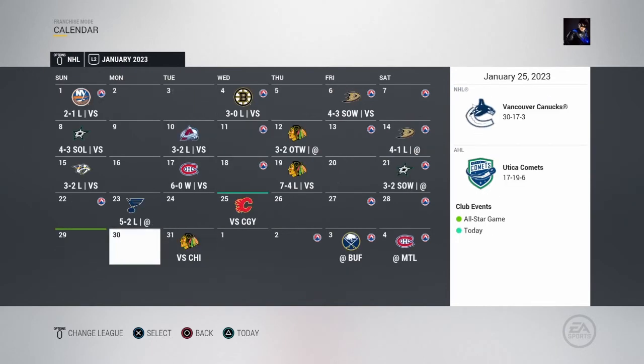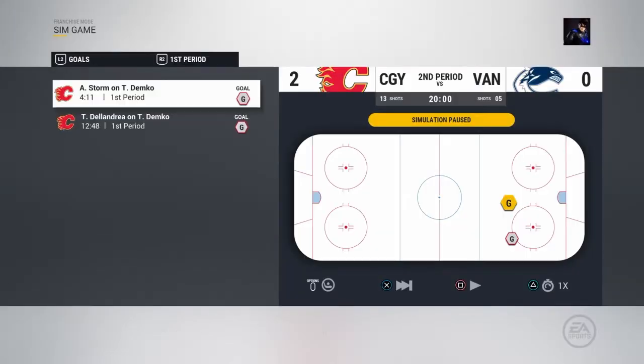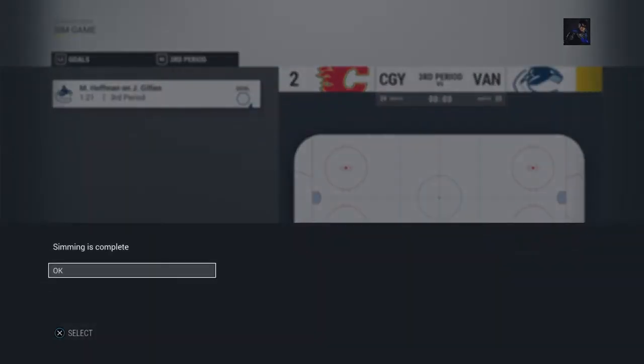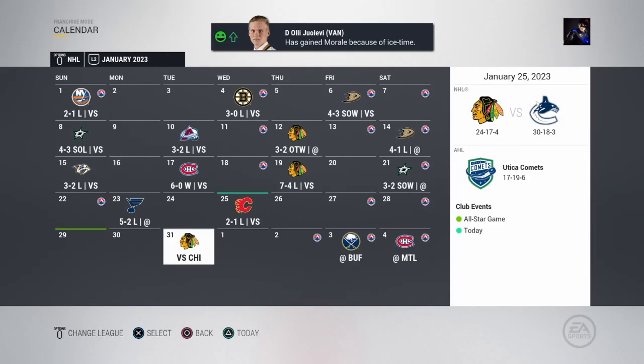All right, so we clearly are playing like trash here, but we got a sim game here against the Flames. Hopefully we can get a win, get some motivation for this period. Oh, this is looking like shit. Hoffman scores. Why are we losing games, boys? Why do you want to slow down at the most important time of the year?